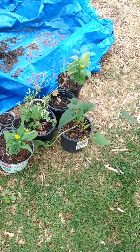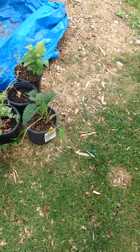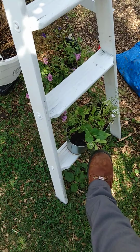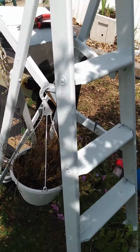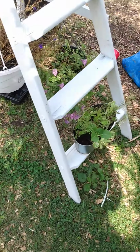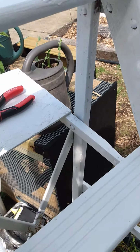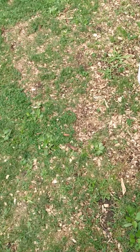Really bad at it. Another black-eyed Susan, cut off of that one. Repotted it. This is a work in progress. I need to get more of these metal things, but they're not cheap. So we'll put a bunch of those up there, and I'm gonna grow strawberries on these top few layers, maybe here and back here. I'm not sure, and then I'll grow flowers in the other spot.